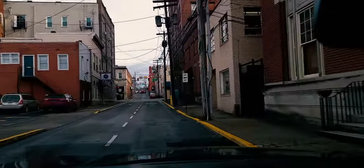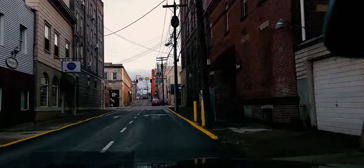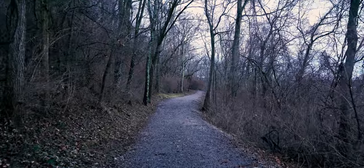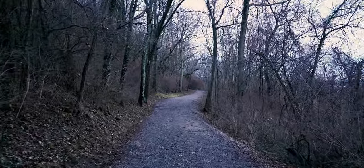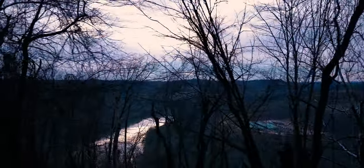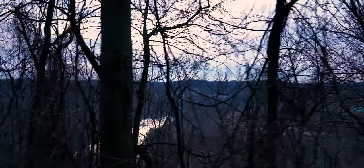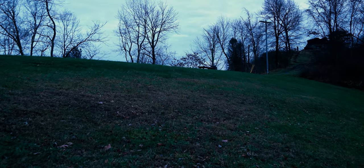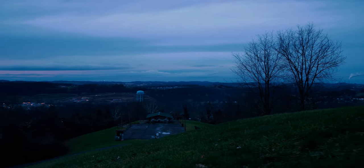Now it's time to get a workout by climbing up to what the locals call Sky Rock. Sky Rock Trail is located in Dorsey's Knob Park and offers great views of the surrounding area. Be prepared for a bit of a climb to get to the top of the hill. It's a bit steep, but the views from the top are well worth it.